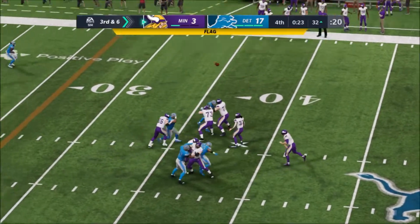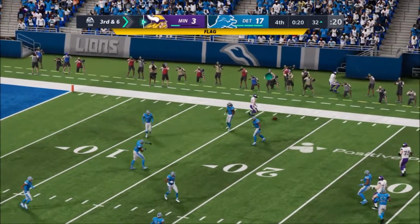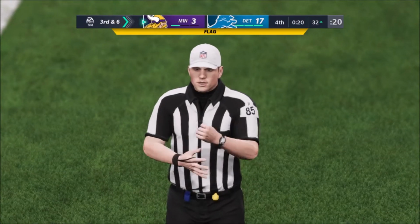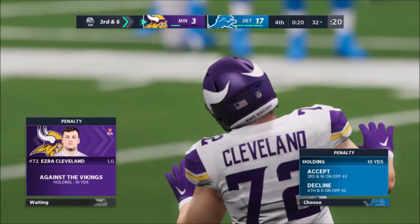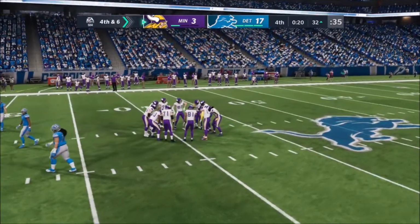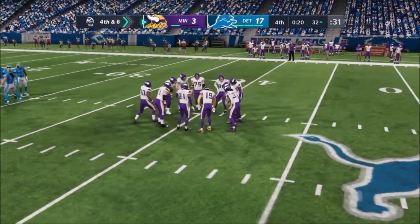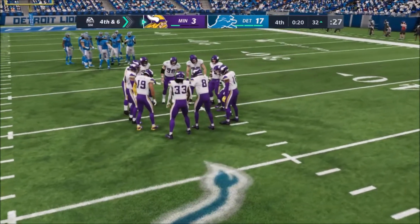Cousins to throw it. That's incomplete, but there is a flag down, so hang on. A big call coming on 3rd down. So instead of giving them another 3rd down, they'll decline it, brings up 4th. Now that's smart football right there. You don't even have to really spend a lot of time considering it. Just know that you're probably going to get the ball back. Good job declining that penalty.